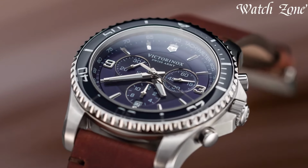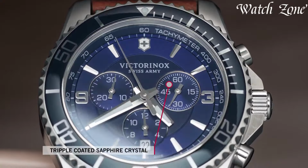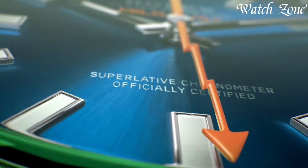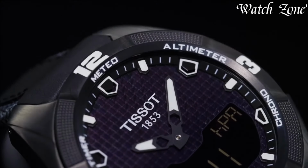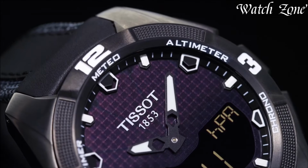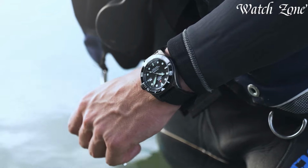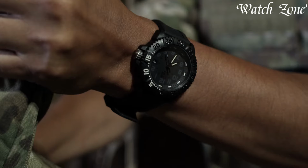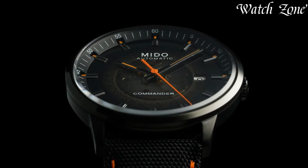Swiss military watches epitomize the pinnacle of reliability, precision, and durability. Renowned for their robust build and exceptional craftsmanship, these timepieces blend Swiss precision engineering with a legacy rooted in military heritage. Infused with rugged functionality and resilience, Swiss military watches excel in adverse conditions, boasting features like shock resistance, water resistance, and precise movements. Beyond their utilitarian origins, these watches convey a sense of adventure and readiness, making them sought-after companions for individuals seeking reliability and resilience, whether navigating city streets or exploring the great outdoors.